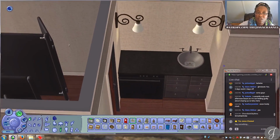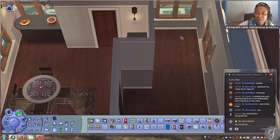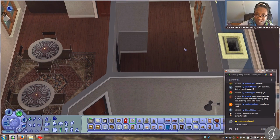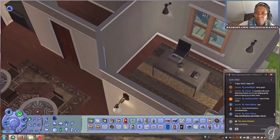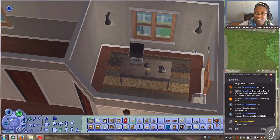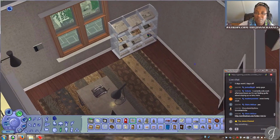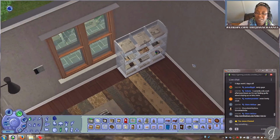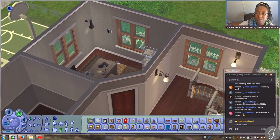Then this area here. Over here, this is empty for now. I'm not sure what I'm going to put here. I think I'm going to put the mayor's office here, or however I make the government. It's empty for now. Over here is the newspaper office. I love having a newspaper office in our town, my little villages. They make for great stories. Newspapers here. Sims can buy newspapers from that. Thank you, Claire.